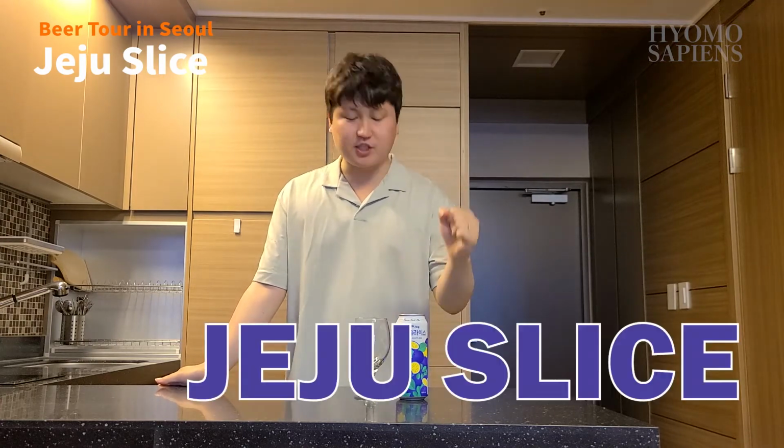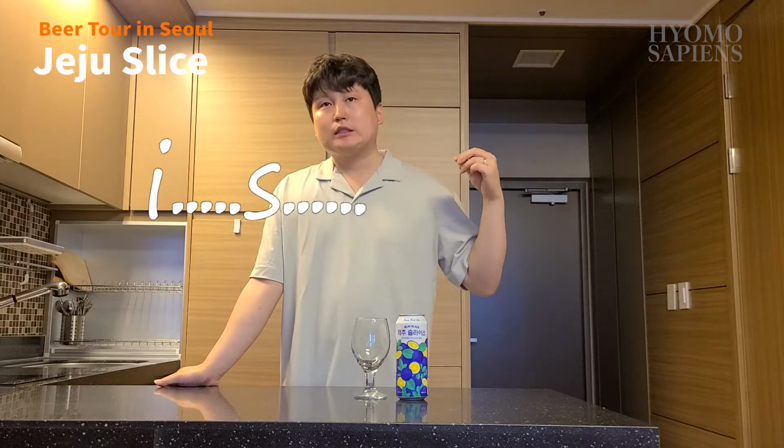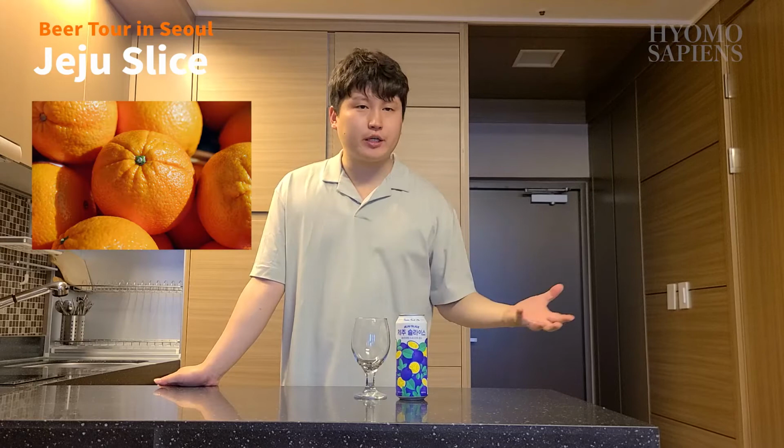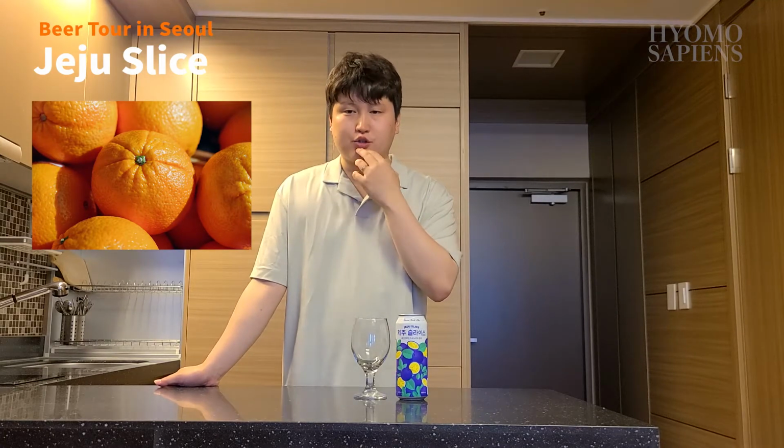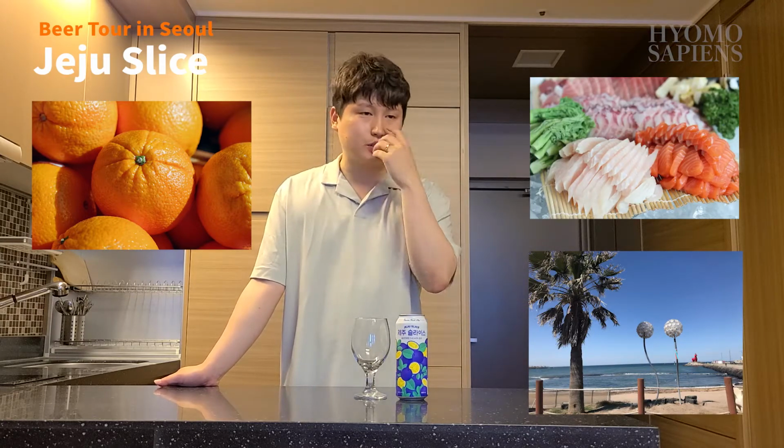Today I brought another Korean craft beer called Jeju Slice by Jeju Beer Brewing Company. Jeju is well known for having their own tangerine, or the orange. They're really popular within Korea. Jeju is near the sea and they're well known for Korean sushi. There's a lot of fish foods, seafoods, I mean.